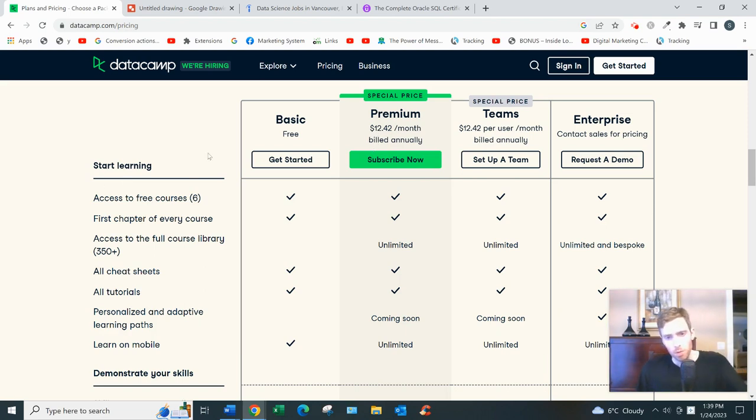And then the free plan, I wouldn't bother with unless you just want to check it out, see what it's all about. But you'll have to eventually upgrade to at least this. If you're training a team of people, then obviously get Teams. But if you're just one person, and I think most people watching this are, then I would get the Premium.